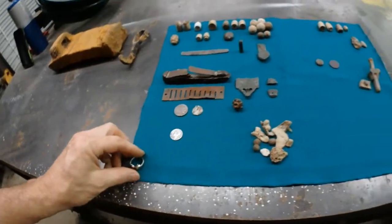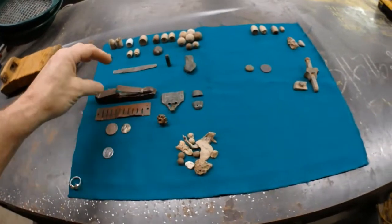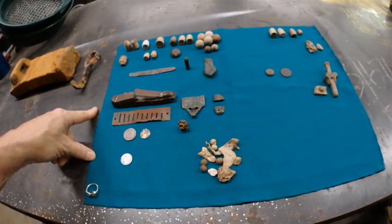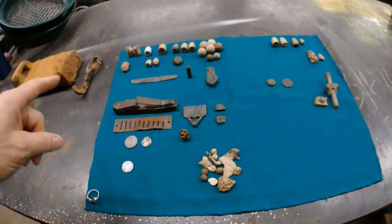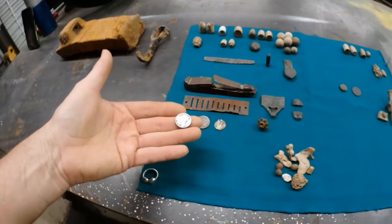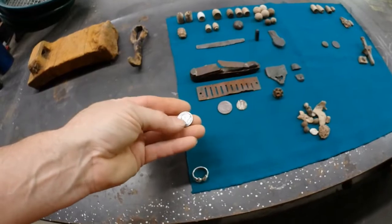Once we got to the Civil War site, we did hunt the battlefield one day. So on the battlefield, I ended up getting a Mercury Dime, which would have been from the farmers that are probably the same family that live there now.